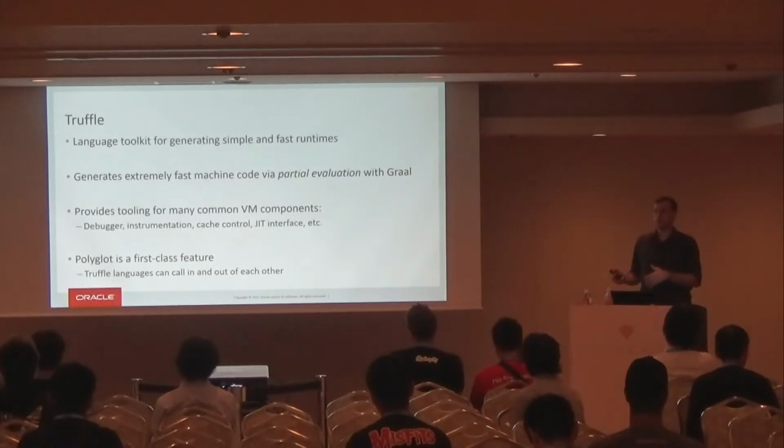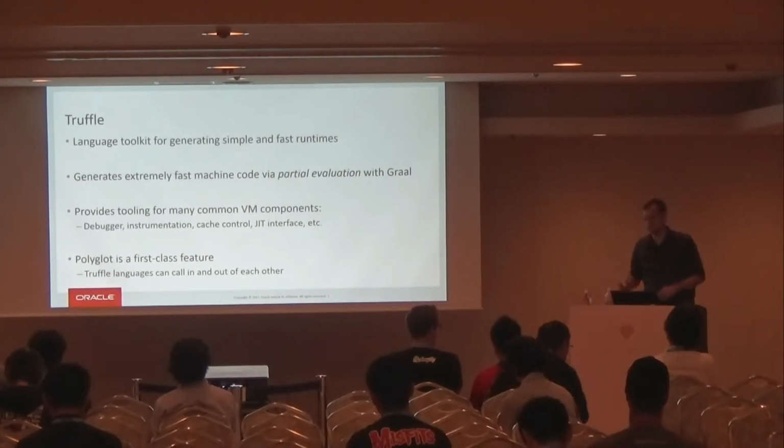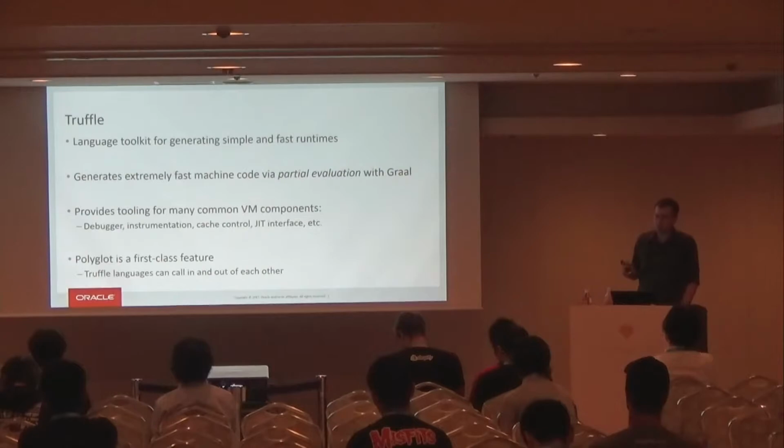We provide some of the JIT controls, so you can instruct your code to unroll loops. And if you have black hole methods you don't want to inline, that's available. You get tools for implementing inline caches and things like that. But with Truffle, we also have this polyglot feature.